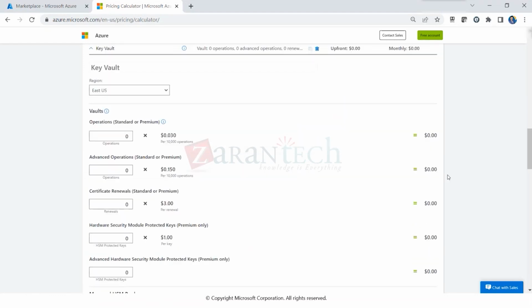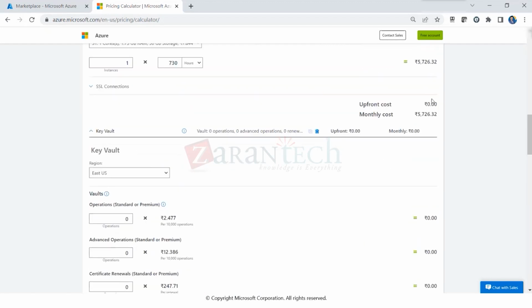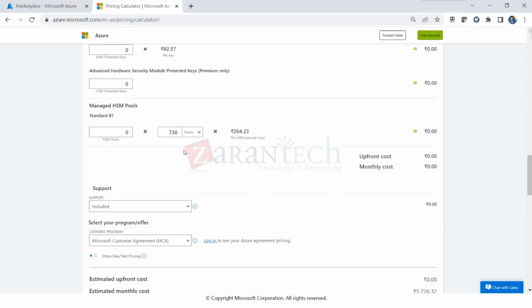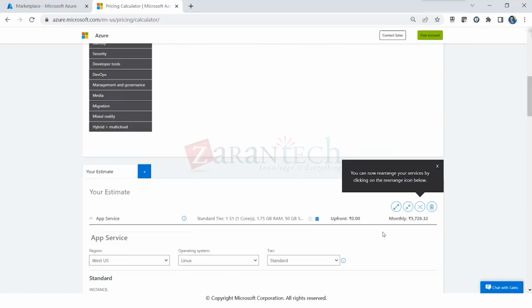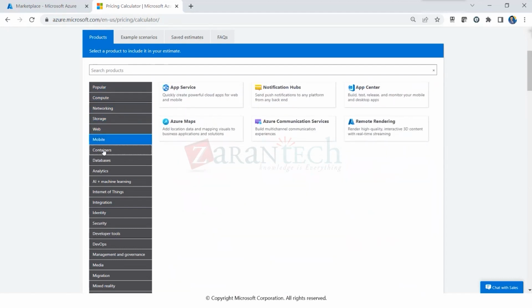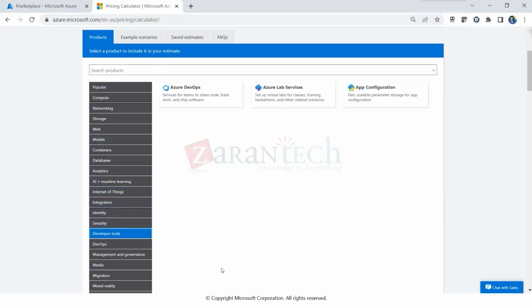What will be your costing? You can also select the currency, let's say in India. Monthly costing, upfront costing, any support plans you want to take, support plan costing, everything you can estimate here. You can export, save, share, everything you can do from it. All services, you can just check all the services in the Azure pricing calculator.